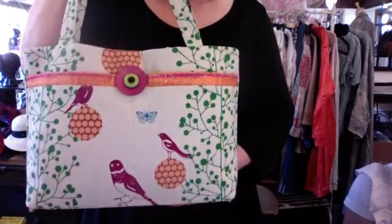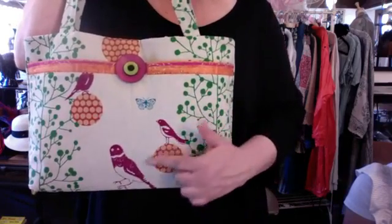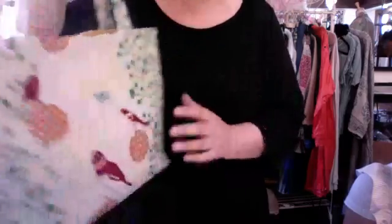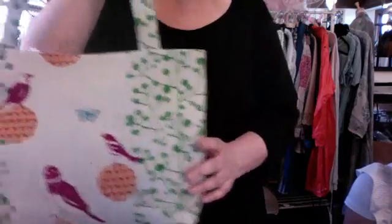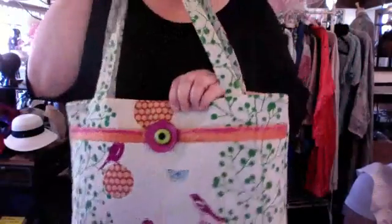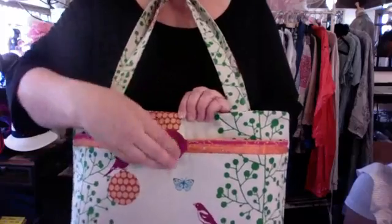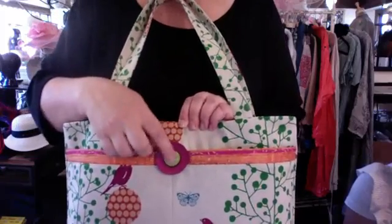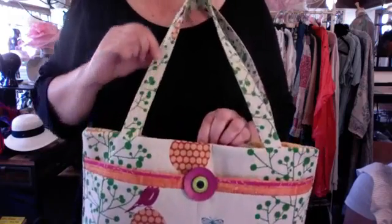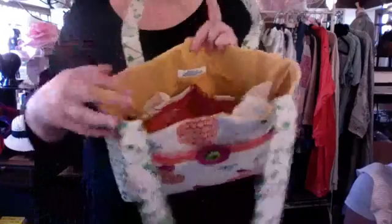So this is a Japanese printed linen fabric. This is the owl here. You can just see how beautiful this fabric is. Let me get it into the camera. There you go. There is a pocket here and here, a beautifully coordinated couple of different buttons, a wood button and then a green lacquer button. The handles are top stitched. Inside is again a beautiful lining.